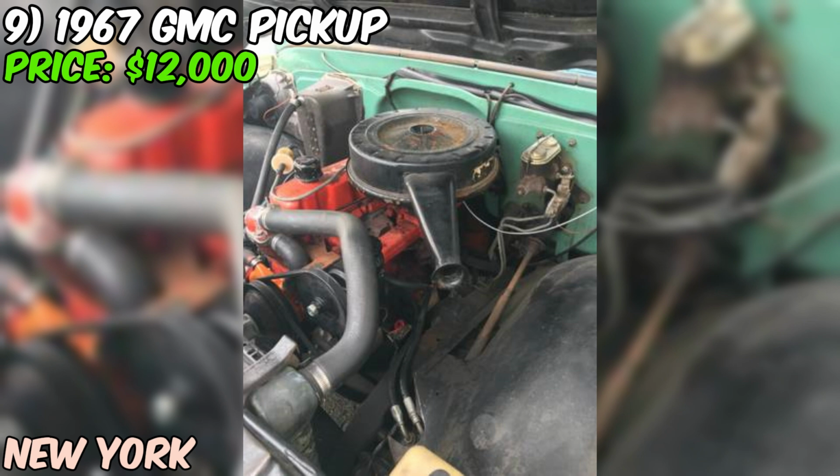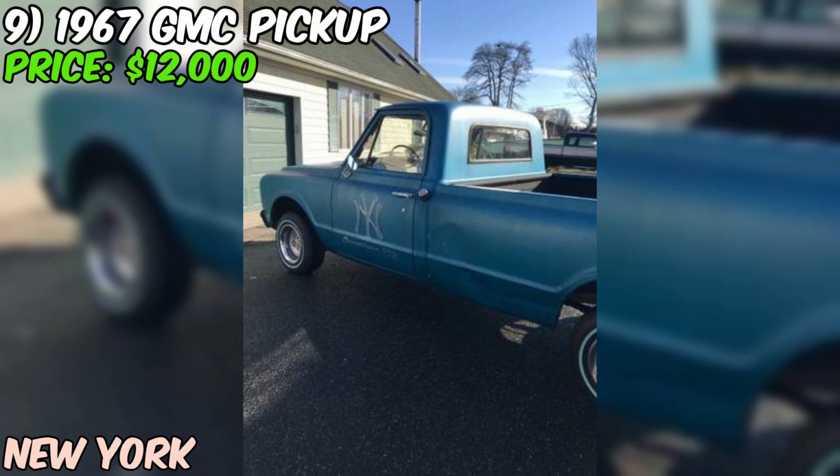What do you think about this classic GMC? Would you keep that inline-six for originality or swap in that 327 V8 for some extra grunt?